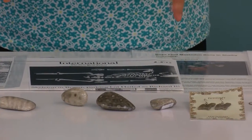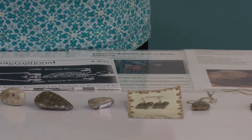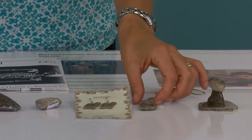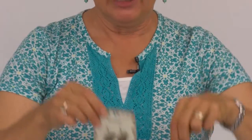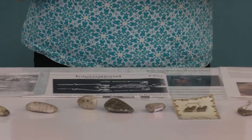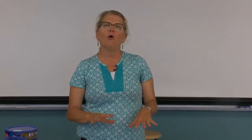When you find them on the beach, they're kind of rough, but then you can polish them, and you can put different finishes on them, and you can get these nice shiny things. You can get a nice Michigan mitten made out of Petoskey stones, nice earrings. You can get all kinds of cool things. When you go up north to the gift shops, they often have Petoskey stones in there. So we know that there's all kinds of fossil evidence in the ground.